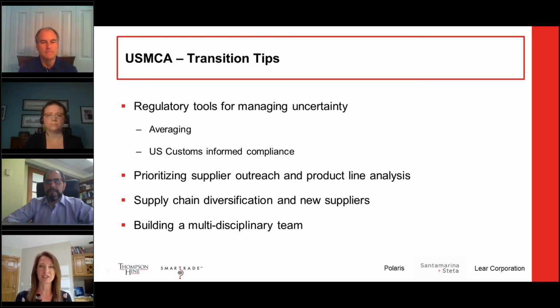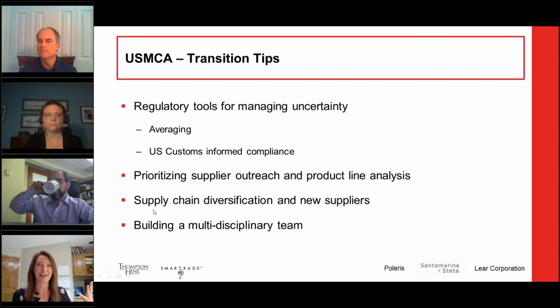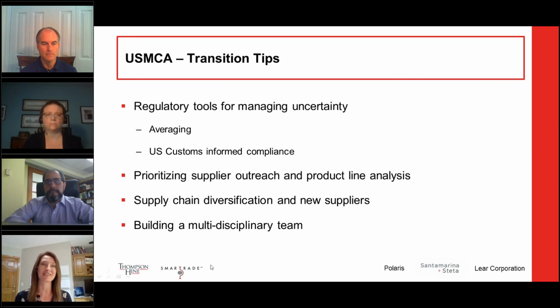And then the one other transition tip I wanted to share is we use a tool called Trade Automation to do our solicitation and our analysis. Like all trade tools and all of us, they're still trying to figure out the rules. So obviously, it's not live today. So we can't solicit suppliers today for USMCA because there's still a process for this tool to be upgraded.